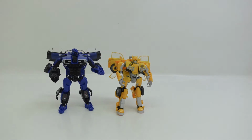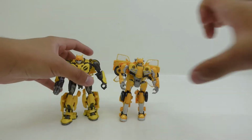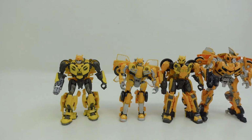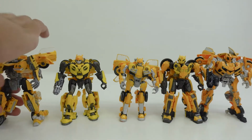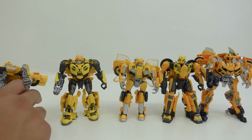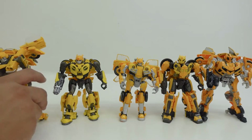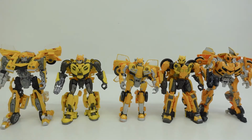So first, let's compare Bumblebee with a couple of the other Bumblebee figures. I did not put the Age of Extinction Bumblebee figure because that figure is absolute doo-doo. To me, it wasn't that good, so that's why I haven't included him. But you know what? Just to be fair, I'll include the Age of Extinction figure.